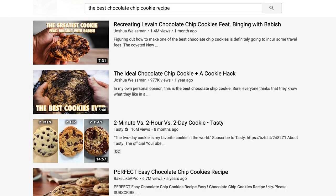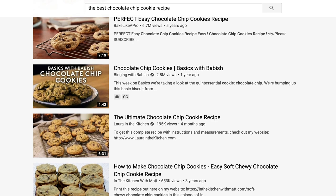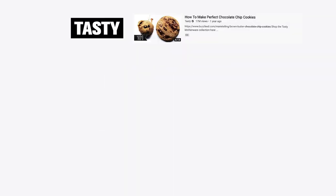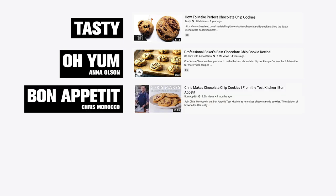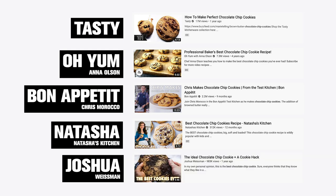And of course, there's so many different options, so many different people with their recipes. But basically, I took the top five recipes that came up when I searched on an incognito browser and just stuck with those. So the top five for me that came up were Tasty Recipe, Oh Yum Recipe by Anna Olson, Bon Appetit Recipe by Chris Morocco, a Natasha Kitchen Recipe, and Joshua Wiseman Recipe. Those are the five recipes that I'm going to be comparing today.